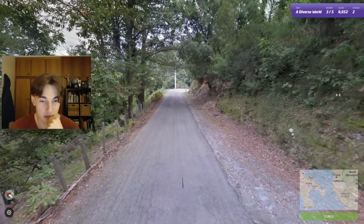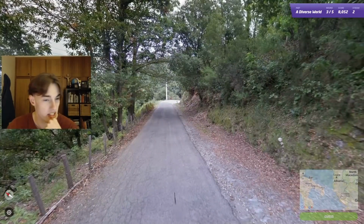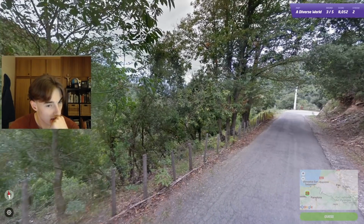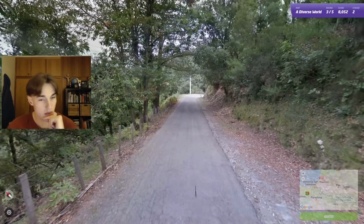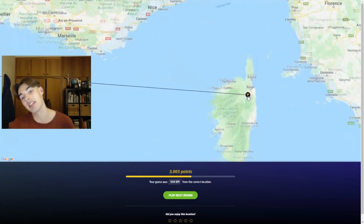Maybe Spain. I know Spain sometimes has long antenna, white car, I think. Unless it's black car. Maybe it is just Spain. Yeah. It kind of feels Australian. I kind of like Spain for that reason. Okay, I'm going to go for Spain, but not really confident here. Oh, it was Corsica, man.